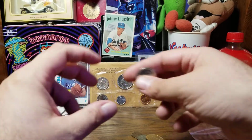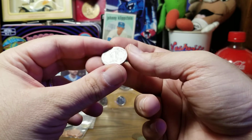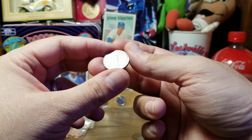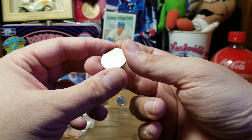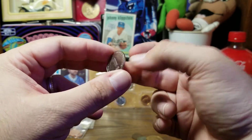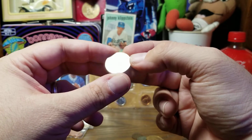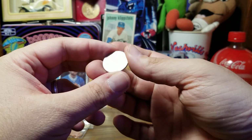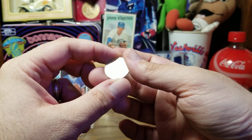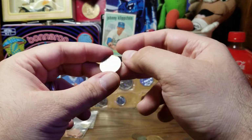Another country where it's my first coin from a country, we have Bosnia-Herzegovina. And I think I'm saying that right. It's kind of a tough country to pronounce. It's 1 KM, and the KM stands for, well, the M is for mark, and so I think the K was something like a conversion mark or something along those lines.